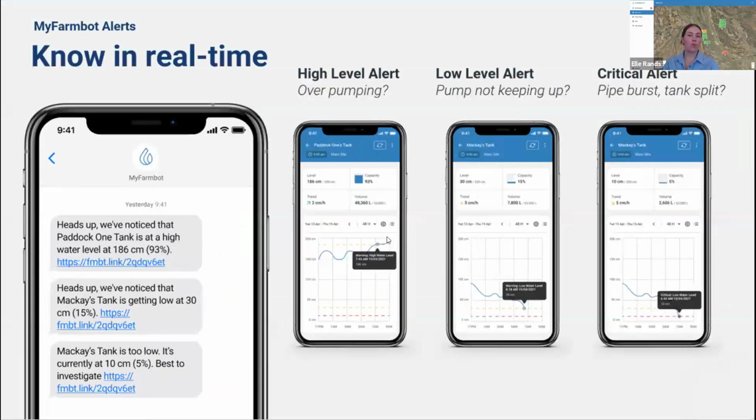Here is an example of what the alerts will look like when an alert level is triggered on your tank. This is in text message form.